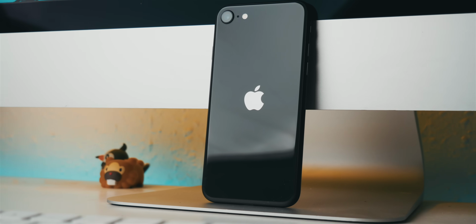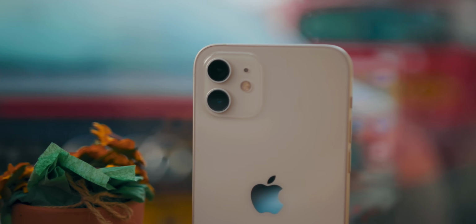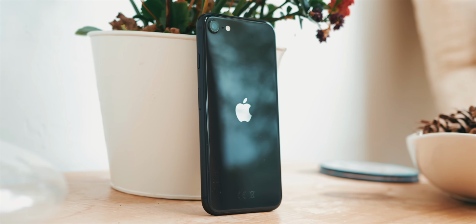Specs is certainly an area where these two phones differ greatly. For one, the iPhone SE features the last gen A13 Bionic processor, whereas the iPhone 12 featured that new A14 Bionic processor, which does give a nice little bump in performance. And of course, as usual, we're going to be talking more about that in its respective segment later on. The iPhone 12 also has 4GB of RAM, whereas the iPhone SE has 3GB. However, there was an area where they were the same.